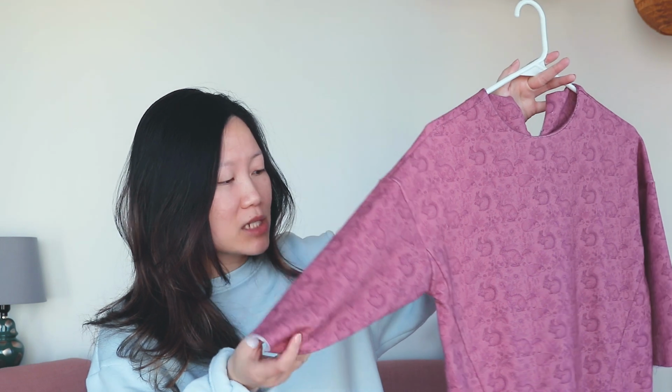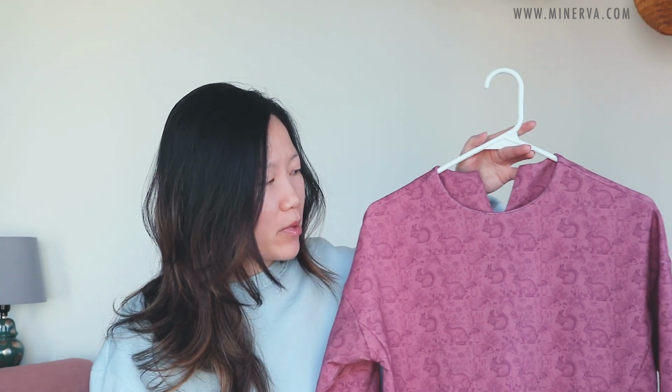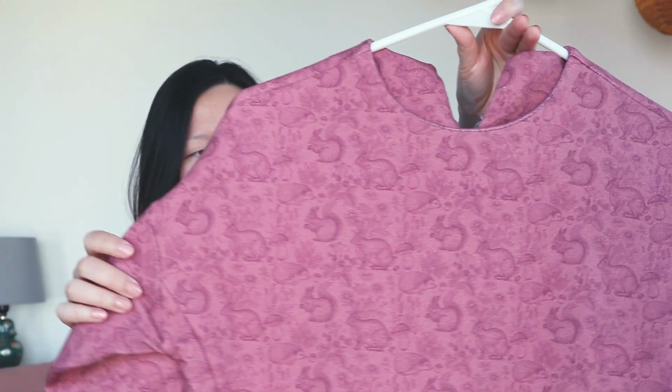I am part of the Minerva Makers team, and this is one of my projects. The fabric is courtesy of Minerva. All opinions are my own, and it's my choice to make whatever I would like from such fabric. I, of course, was drawn to the fact that this French terry has animals on it and it's so adorable.